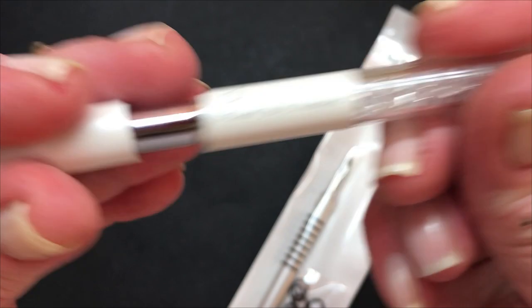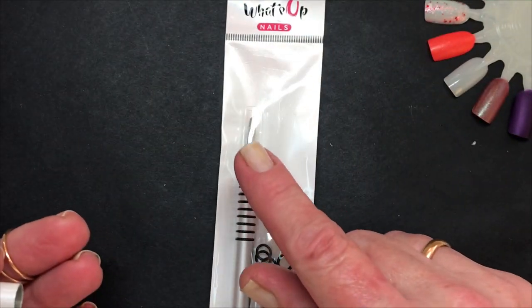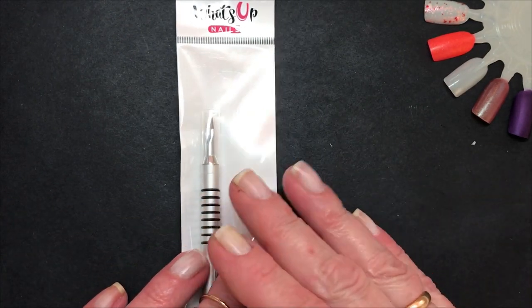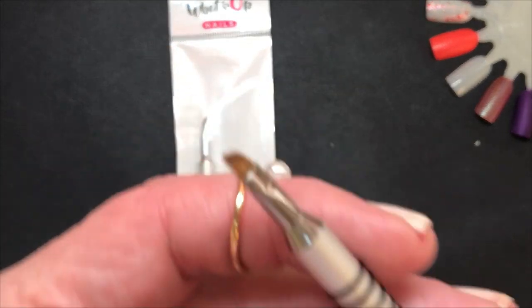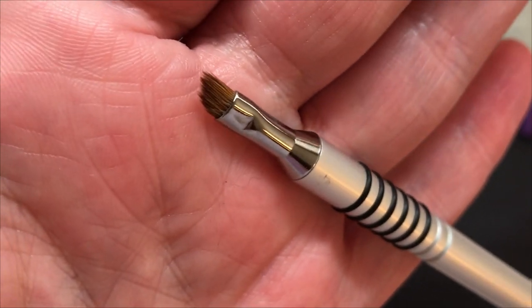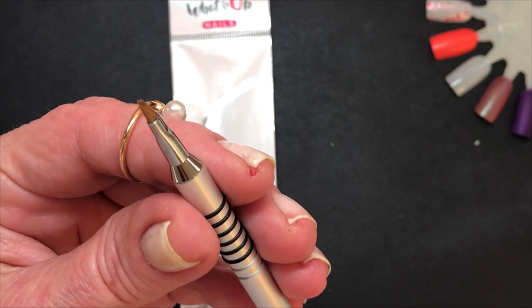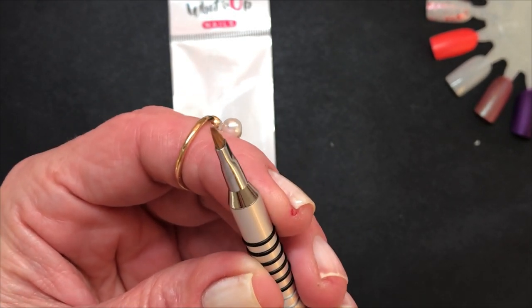This one is from Clear Jelly Stamper. This one is also very good. But like I said, my top favorite is this one from What's Up. And I can show you. This is my old one. And you see how it looks. It doesn't really look terrible. I've had it for at least 6 months. Okay, I don't use it every day, but I do make a lot of nails.